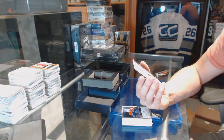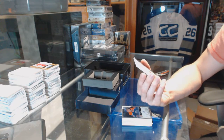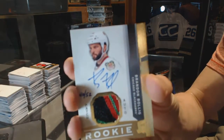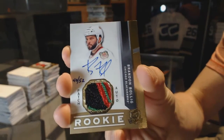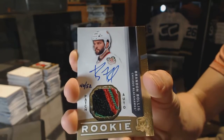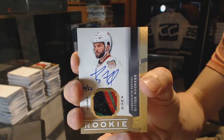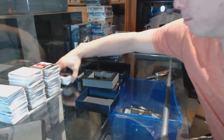12-13 rookie patch auto gold, numbered 40 of 52 for the Chicago Blackhawks, Brendan Bolig. 12-13 rookie patch auto gold, 40 of 52 for the Hawks, Brandon Bolig.